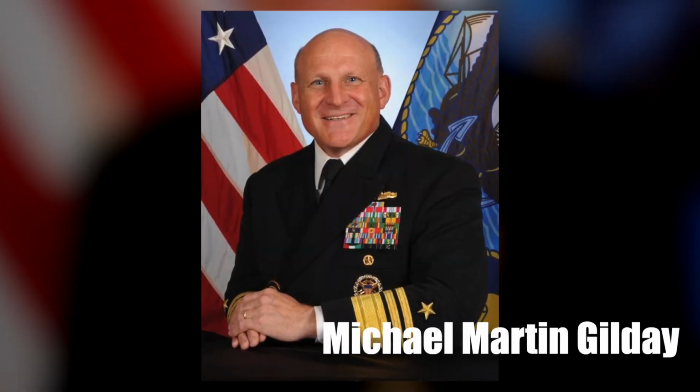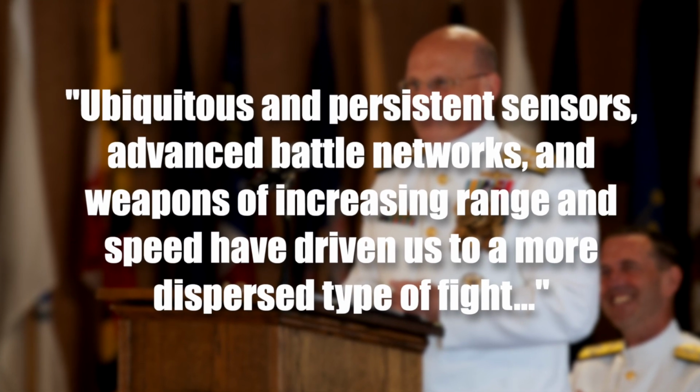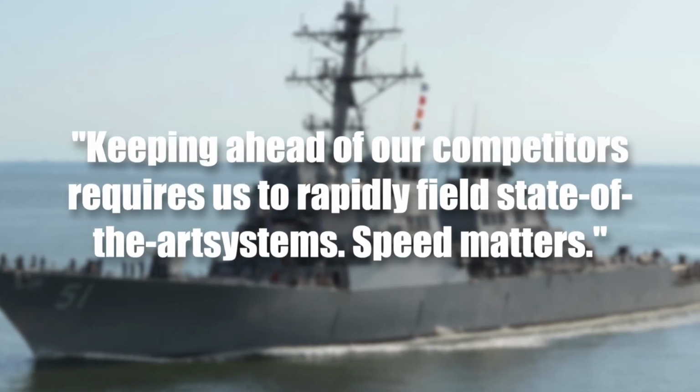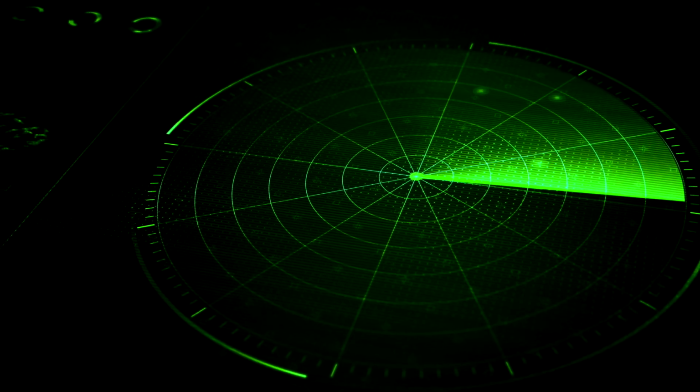As former Chief of Naval Operations Admiral Michael Gilday aptly put it, "Ubiquitous and persistent sensors, advanced battle networks, and weapons of increasing range and speed have driven us to a more dispersed type of fight. Keeping ahead of our competitors requires us to rapidly field state-of-the-art systems. Speed matters."